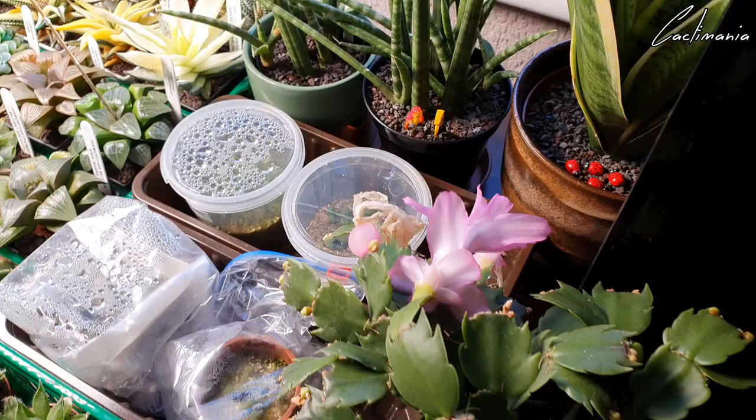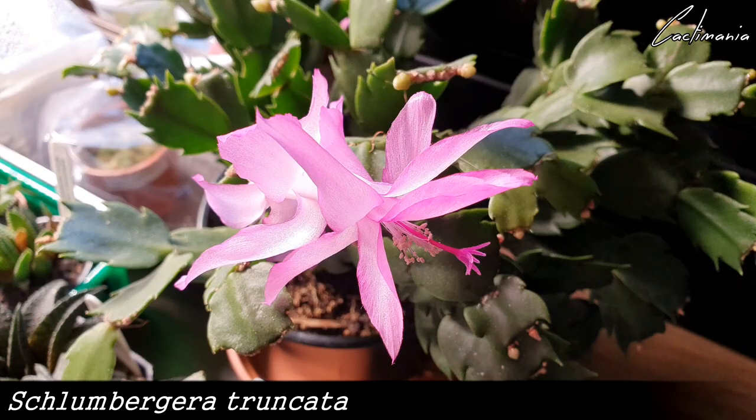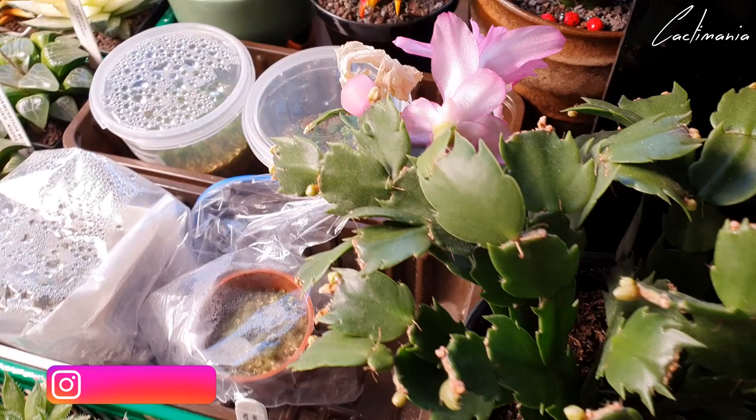And finally, Schlumbergera truncata. Still blooming and has a few more buds to open as yet. And this seed pod that's been on the plant for over a year now and still not ready to come off.